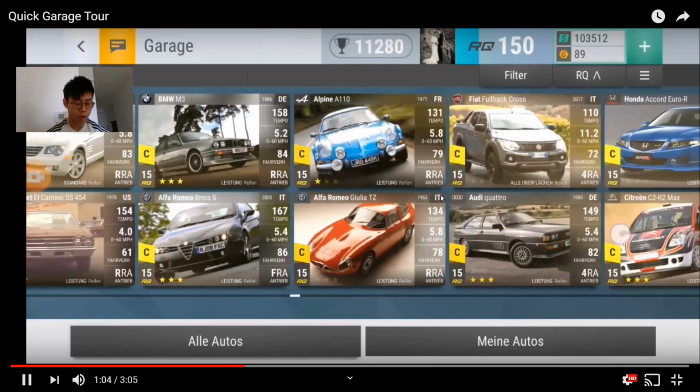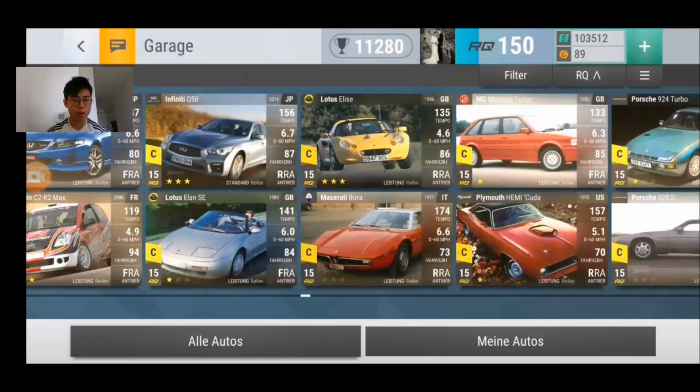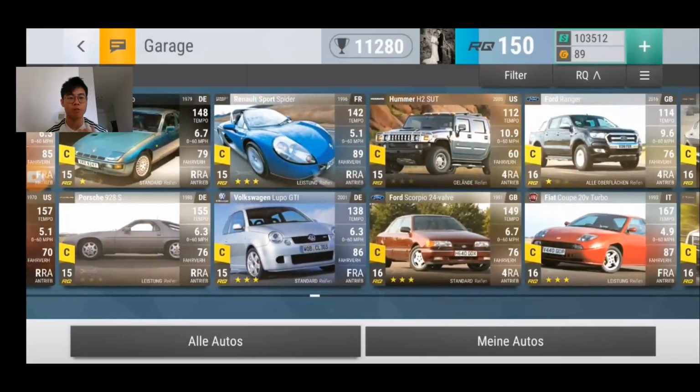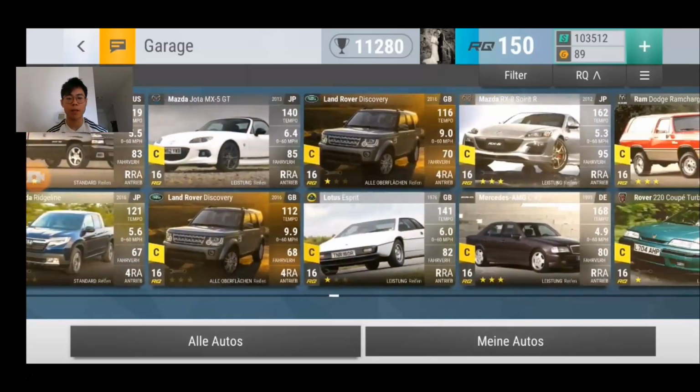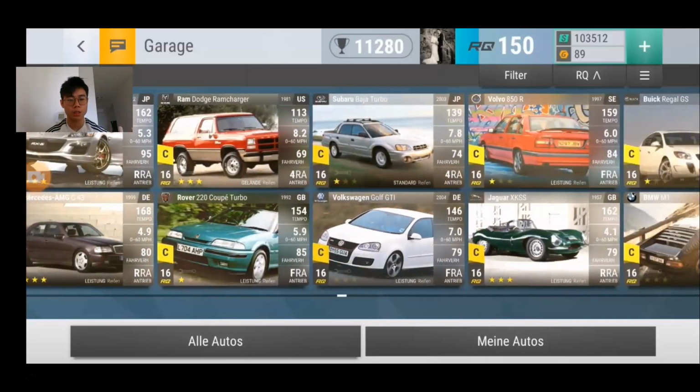Moving on to super rares, though, you have a good variety once again. I see performance, I see off-road, all surface as well, the K5 Blazer, and just it's a good garage.